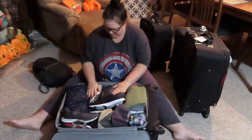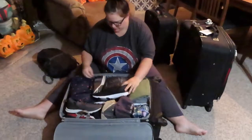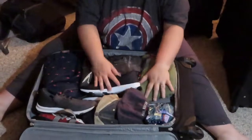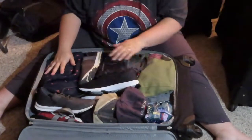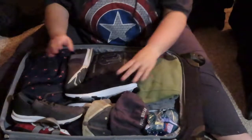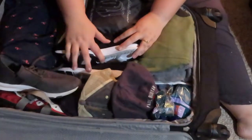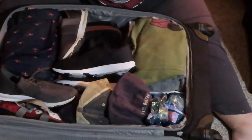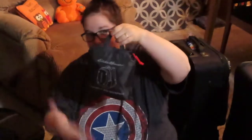All right. So we've got in here, I'm going to try to take stuff out neatly enough so you can see it. Actually, why don't you come down close so I don't have to take a ton of stuff out, since this one is packed so well. You can see we've got a couple pairs of tennis shoes in here. This is his park bag. Again, Albertville haul. But how awesome is that? It's a nice, decent sized backpack.